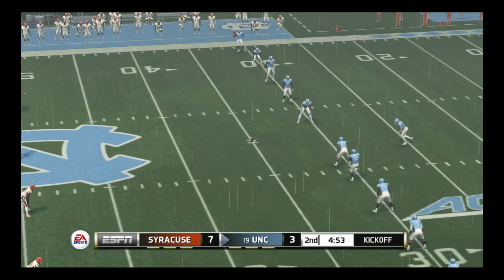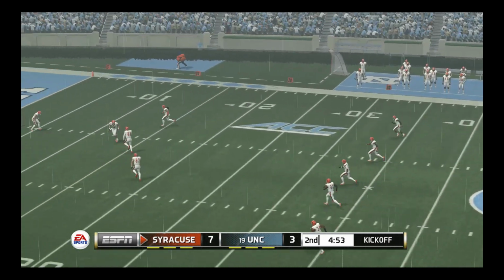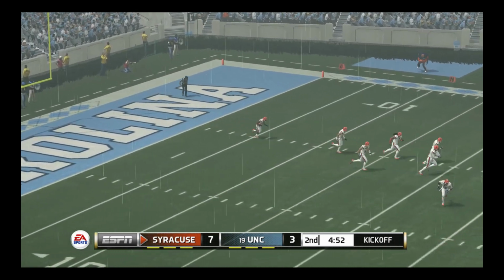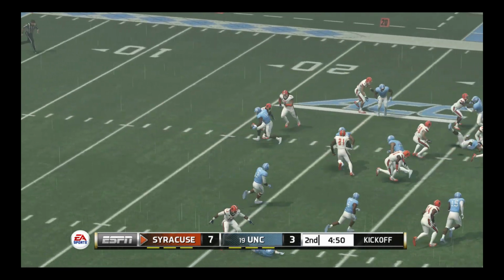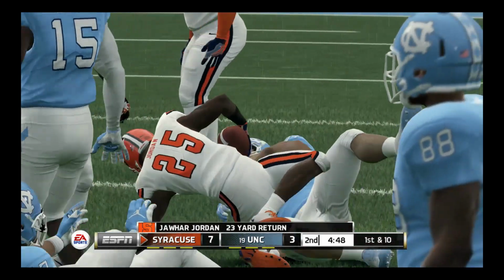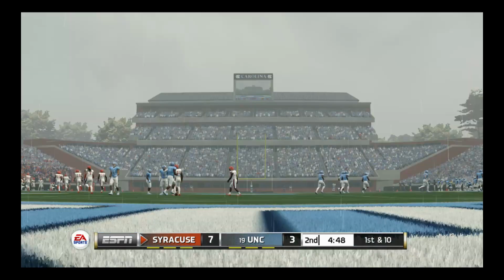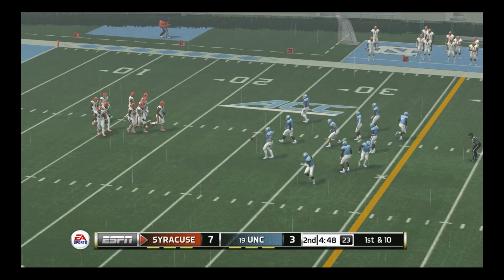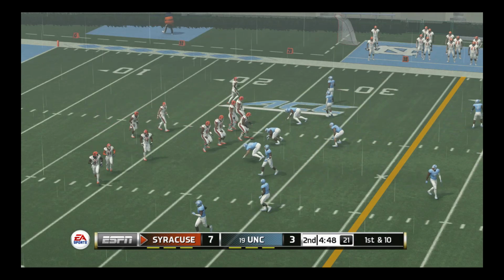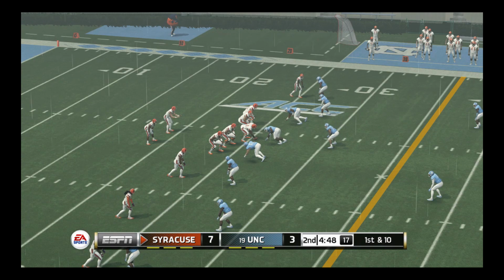North Carolina is lining up to kick this one off. Taken from the 3-yard line. He's taken down at the 25. With one quarter down, I really haven't seen too much separation between these two squads. Might be neck and neck the whole way. Syracuse is up by 4.